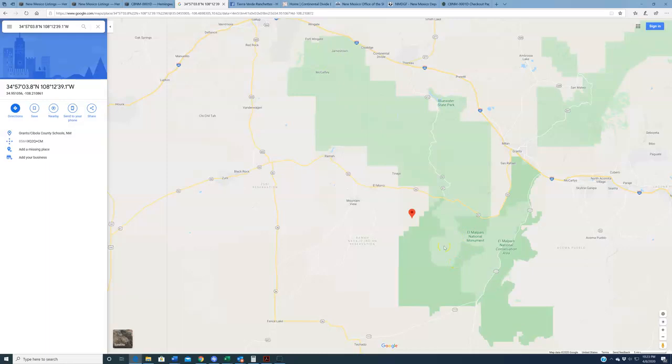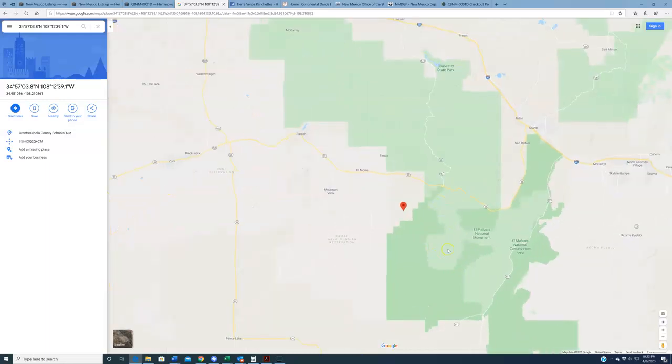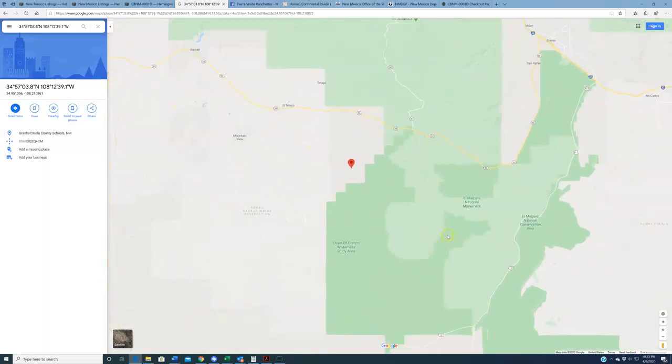But it should also be noted that aside from all the hunting opportunities you have out here, if you're not a hunter, there's also a lot of great access to state and national parks and monuments. Over here, you've got the El Morro Monument along with 53. Also, the ice caves are out here.